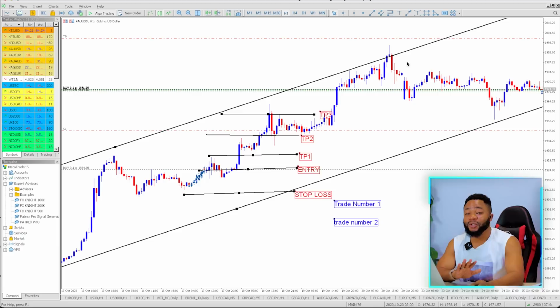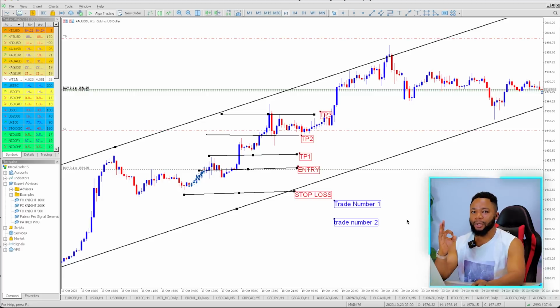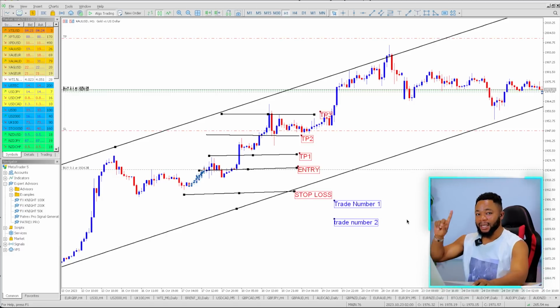Can you guys see this? So let's just assume we ended on TP3. The first trade would have hit our take profit, TP1, that's plus 1%. All right. I'm going to put that on the screen so that you can see the math. That's plus 1% on TP1.